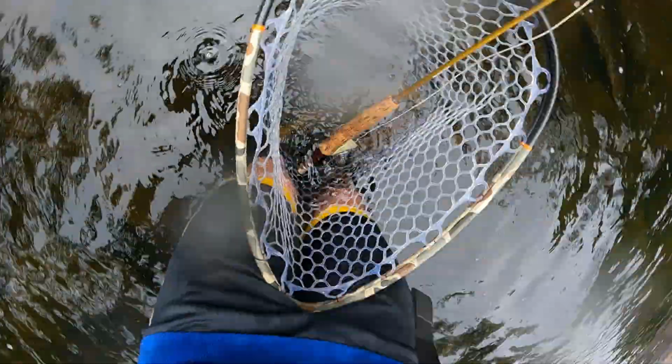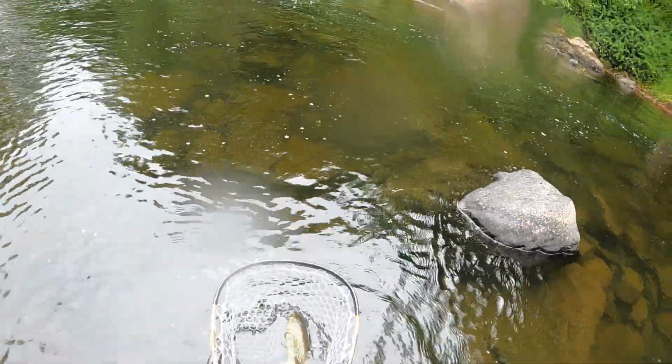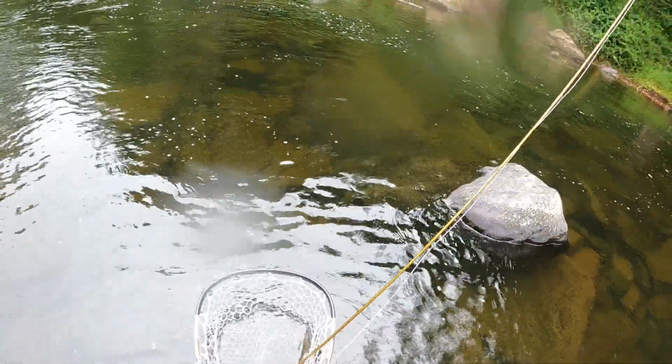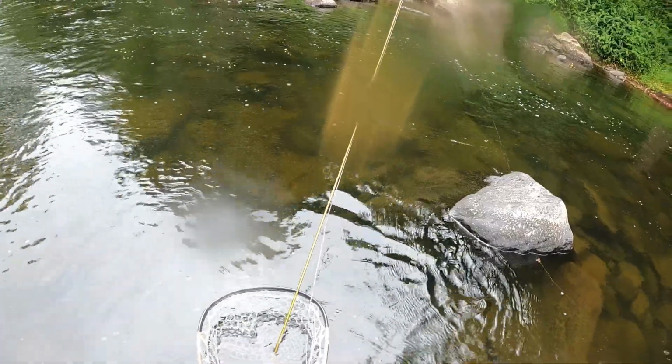Dude, this battery is about to die, and I think I only have one left. This is another 15. Or no, this is my first 15 of the trip. So this is my biggest wild brown out of this creek. It's actually a very pretty looking fish.